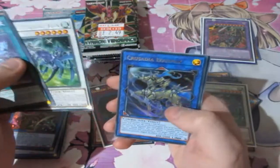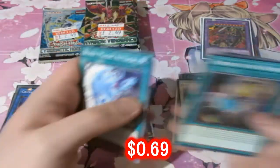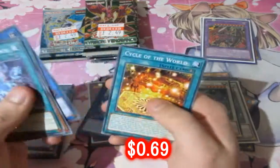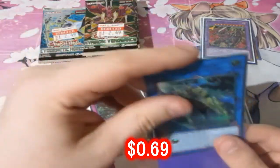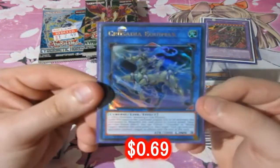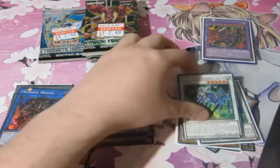Oh my god, another ultra rare, Crusade Equimax. Love it, sweet, two ultra rare, I'll take it. And then another Goki again, that's sweet. This is looking really good, people. Now we've got a second ultra rare. Let's see what the price of that card is worth. Amazing. Let's get another rare duplicate as always.